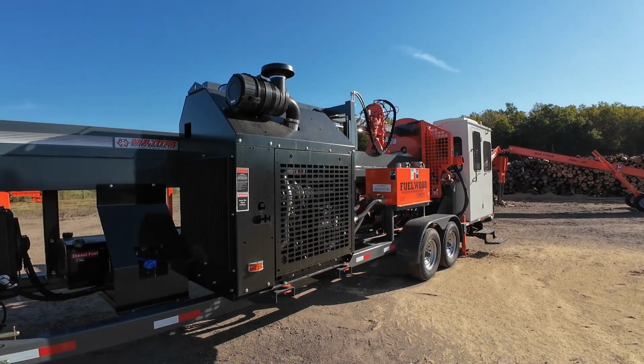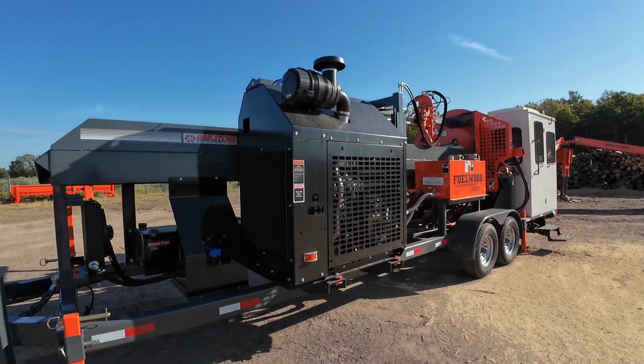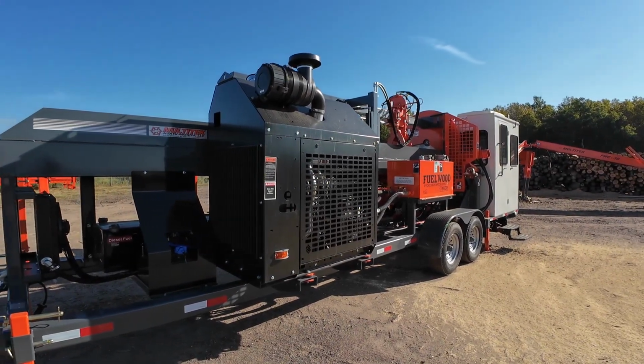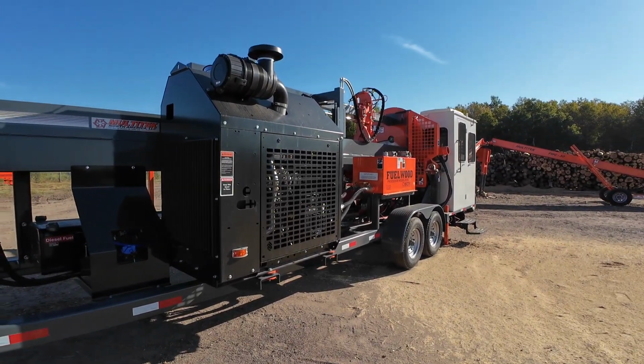Do anybody go with the bigger? The Kohler? Yeah, we got a few of them out there. Yep. And why do they do that? Just because they think they need it? It's the same. That's the equivalent to the 125 that John Deere has. It comes in 134 horse.